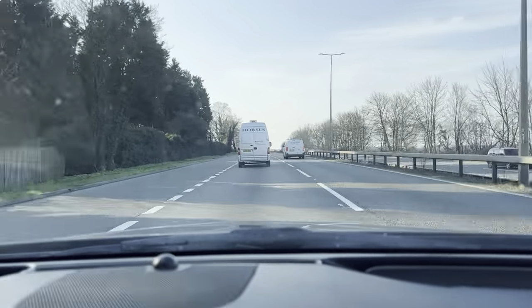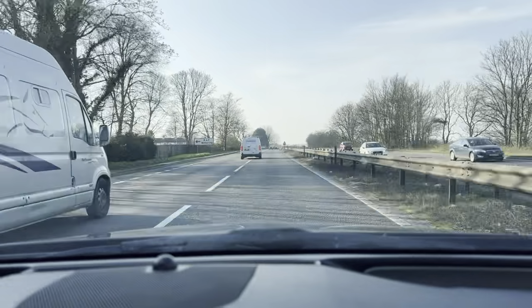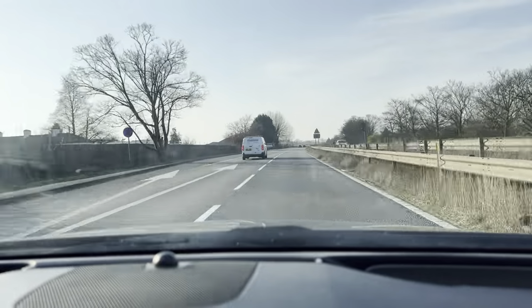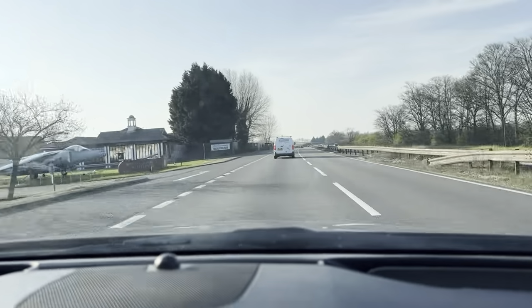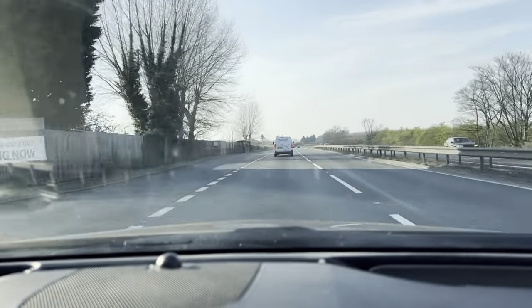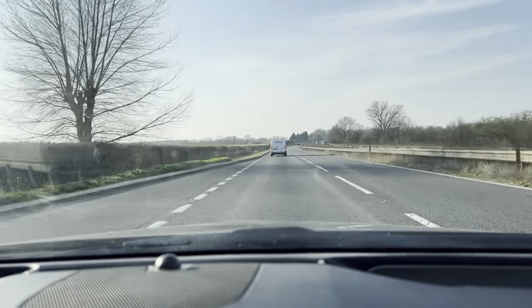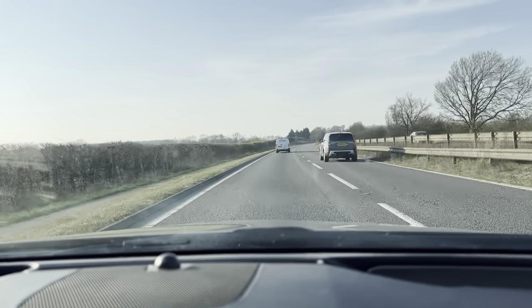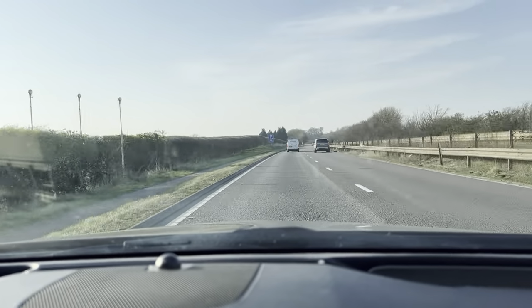Brings me on to my next point, and that was the performance. So obviously being a diesel, we've got a lot of torque, and in the event of being on a dual carriageway or motorway, you want to go for an overtake, or you're pulling away from a roundabout, you won't have any problems at all, because like I said, the torque is very noticeable, and the car pulls really nicely, so you've got plenty of power there.